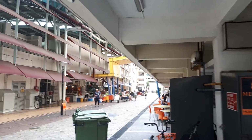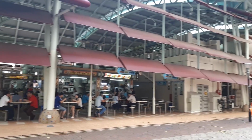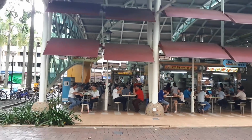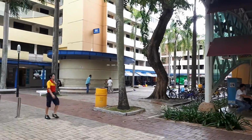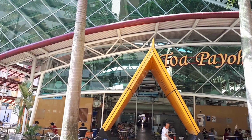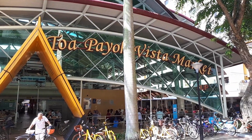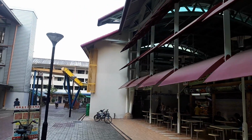This is a food centre with a few food stalls and a lot more market stores, but they actually have a very high ceiling here and a very interesting market. And we're going to try the first food here.